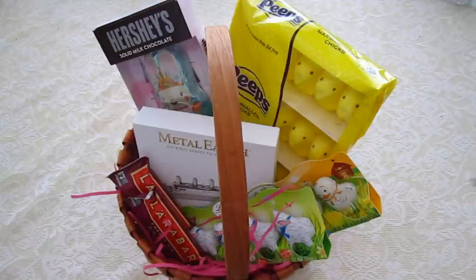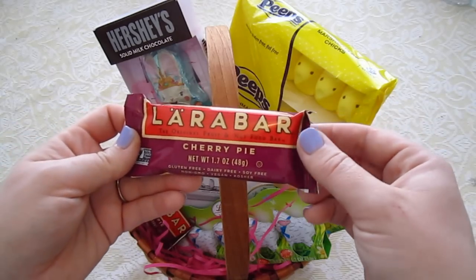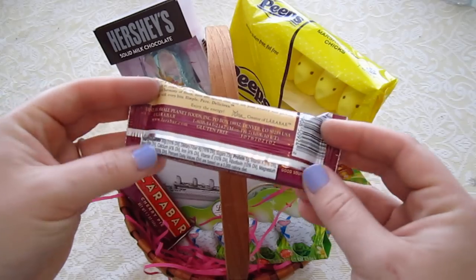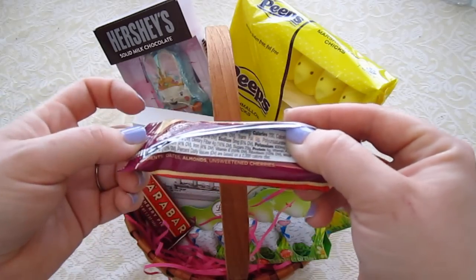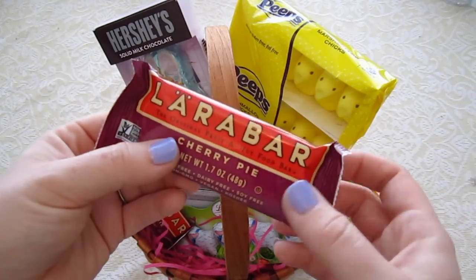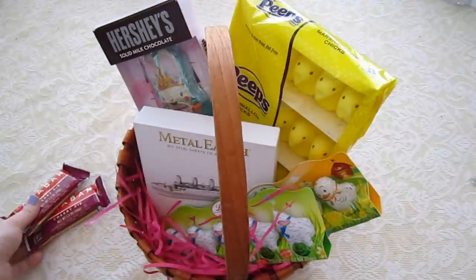Okay. All right, so the things in the front to the left. These are called Laura Bars, and my favorite flavor is cherry pie. Now, I really like these because they're just simple. They're nice and sweet, and they have dates, almonds, and unsweetened cherries. That's the only ingredients, and they taste so chewy and good. I love them. So I got two of those.